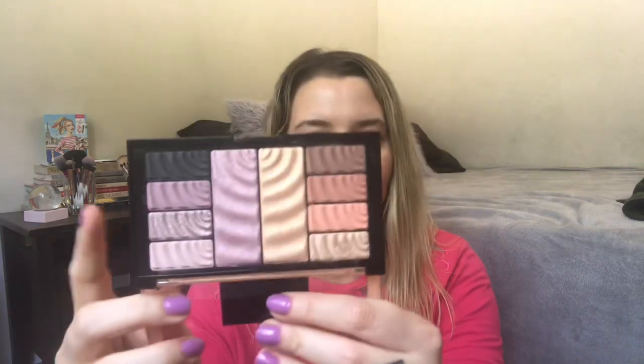I only have 2 proper drugstore palettes, and I had been lusting over this one and also the Gigi Hadid 2 sets. Then when I was at the Priceline sale, Priceline is basically kind of a CVS, I compared the 2 and the colors were exactly the same. So you've got the cooler tone purples and lilacs on this side, and then the peachy browns on this side with this giant highlighter bar in the middle.